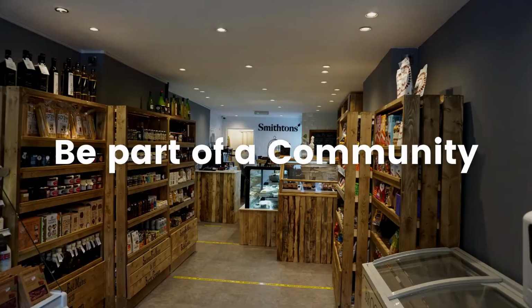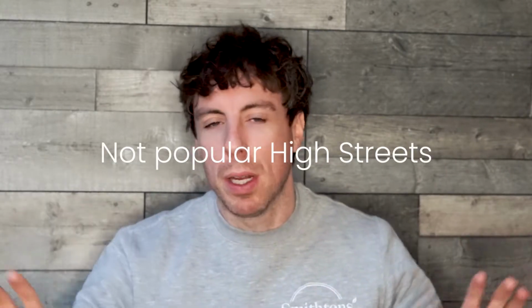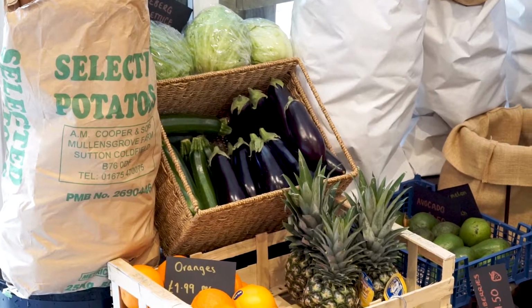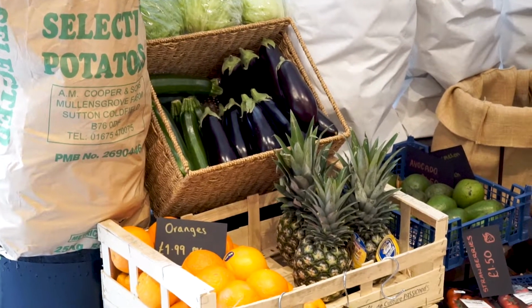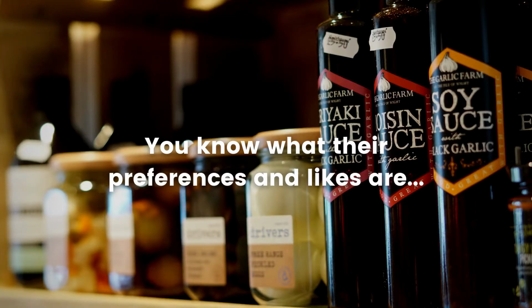The big criteria for us is a place where we can go and be part of a community. This wasn't just about becoming a chain and churning stuff out, it was about finding suburban areas, not popular high streets, and putting a quality, almost deli farm shop offering in a place where you wouldn't expect to see it, and really harnessing the community spirit and becoming part of that community so that you know what their preferences and likes are. And it's almost a bespoke offering for that community.